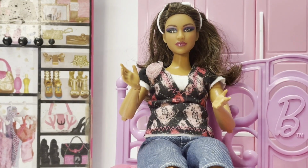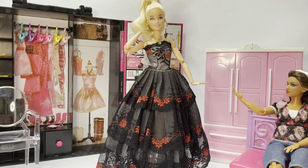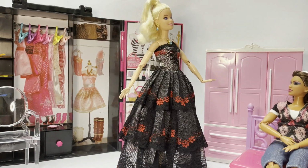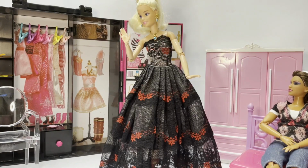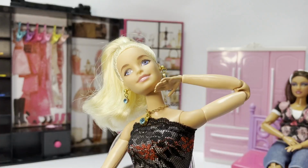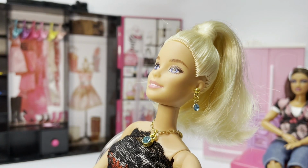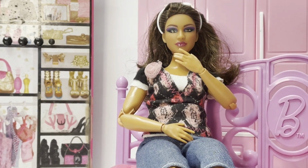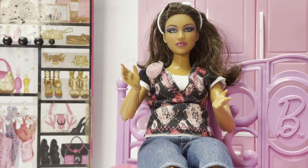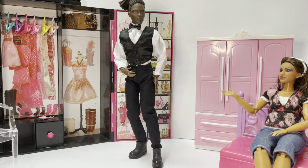Thank you, Lena. Now, let's move on to our next model, Barbie. Barbie's wearing a black netted dress with red flowers. And also, we'd like to showcase our jewelry as well that we make here at Quirky Crafts. Thank you, Barbie. Now we're moving on to the gorgeous, our special man.